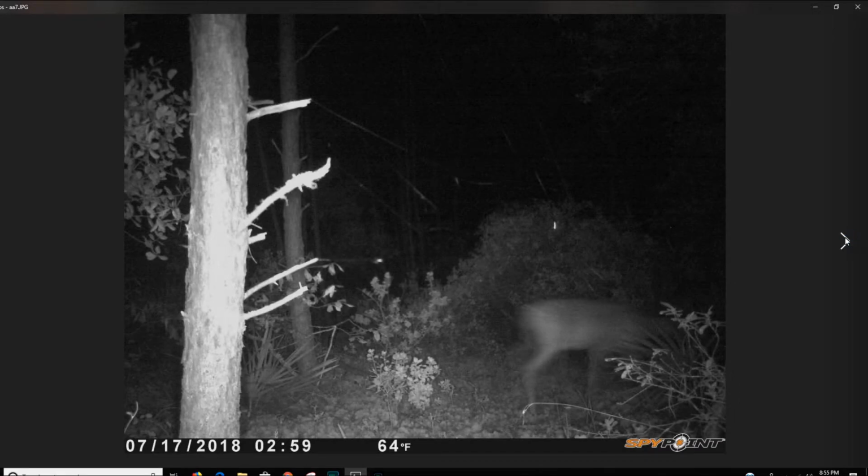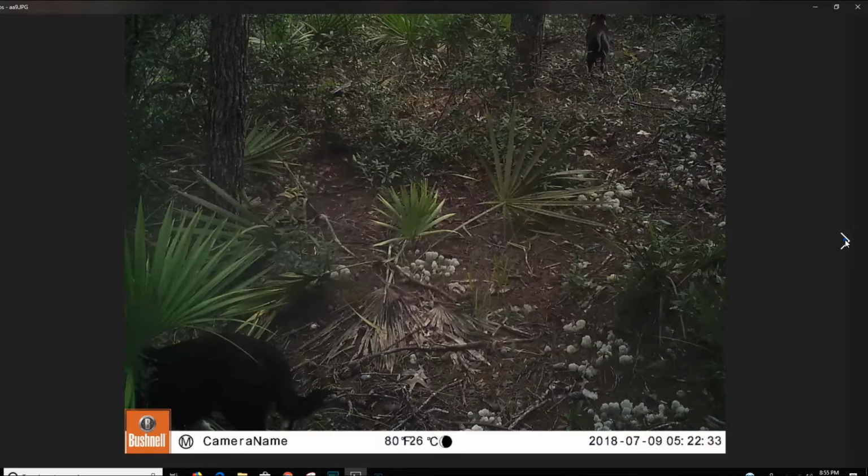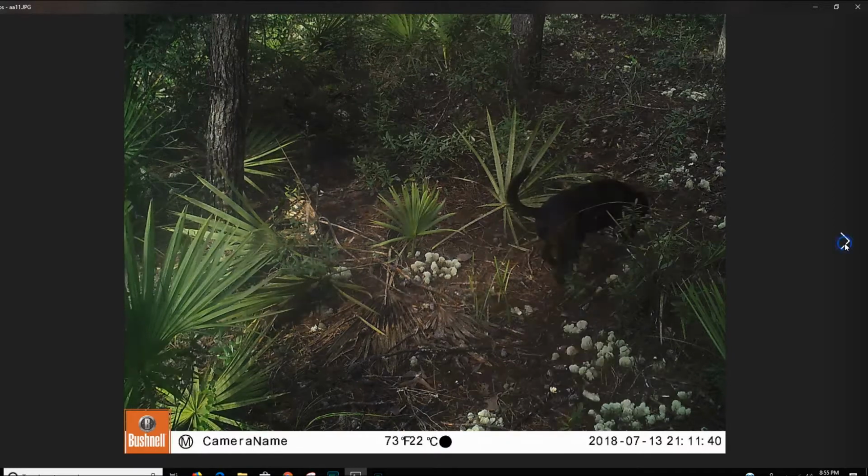But what daytime pictures I had, besides the fuzzy bunny, I figured if you're going to get your picture taken, you can make it into my video. I also had dogs running around the area. So there's 2 here on separate days. Dogs would come by this trail, probably following the deer scent back in the area.